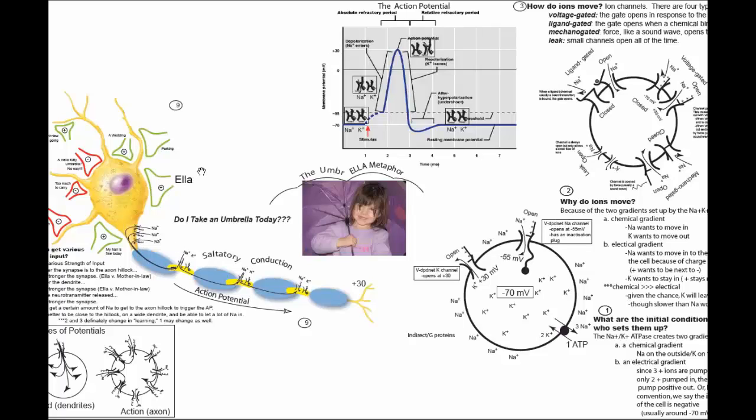And so what I have here is just my umbrella neuron, a drawing of my umbrella neuron, which is, I mentioned already that Ella, when she was 2, she hated the rain, and this was one trial learning.